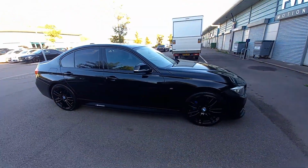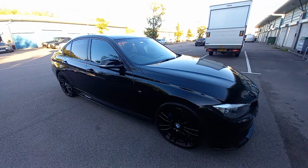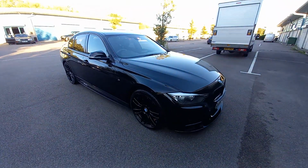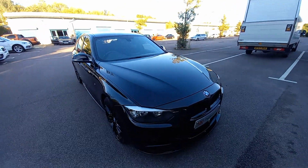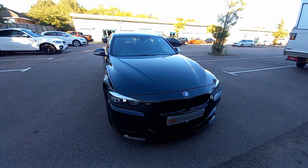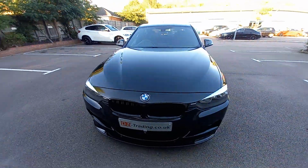It's the 318D. It's not the 320, it's the 318, which is a 2-litre engine. So it's the same engine as the 320. But obviously the engine, the brain on this car is not the higher brake horsepower one, that's all.